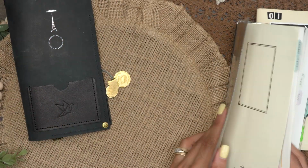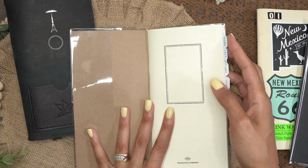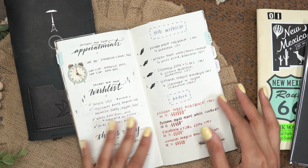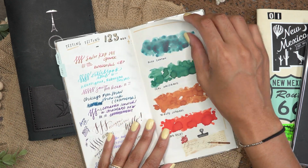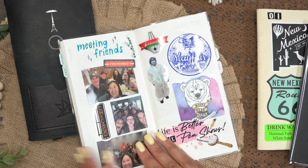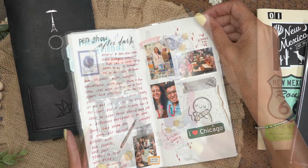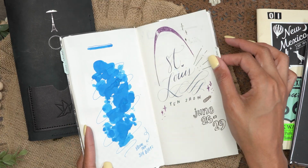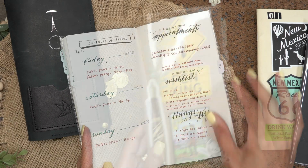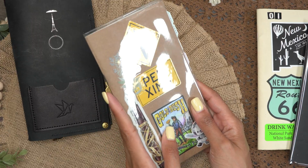So this first insert is for pen shows and pen events. So I have the Chicago, where's the cover? Yeah, the Chicago Pen Show stuff is in here, a place to test all the pens and inks, and then document some of the ephemera and photos and things from the event. Write about it. And then I'm getting set up for the St. Louis Pen Show later this month.